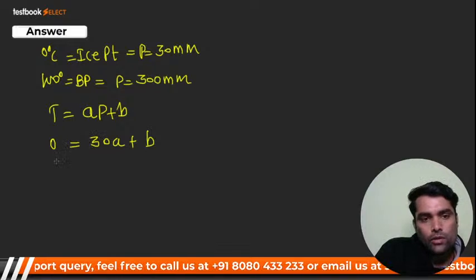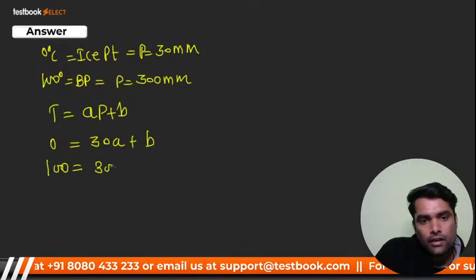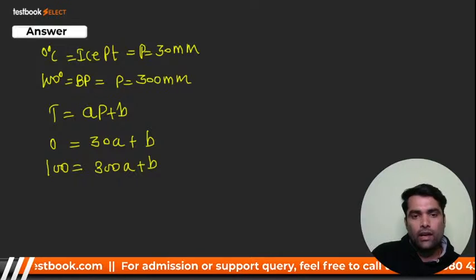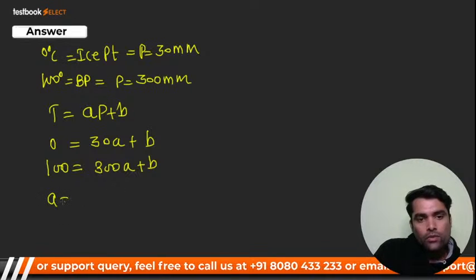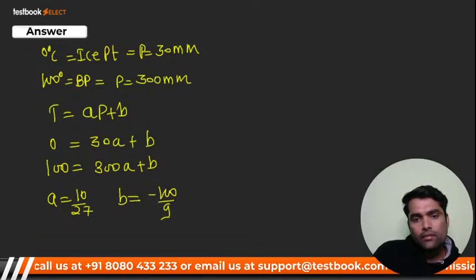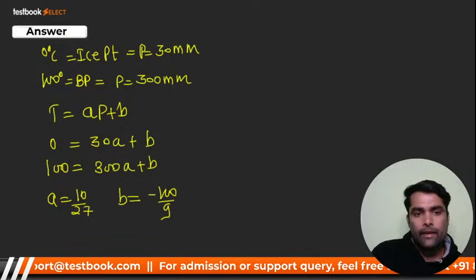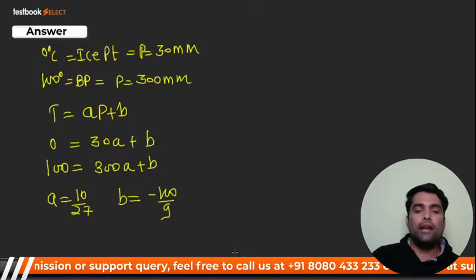Another equation I have is 100 is equal to 300A plus B. Am I right? This equation we get. So from these two equations we can get the values of A and B. A का value क्या आ जाएगा? A value is going to be 10 by 27 and B का value minus 100 by 9. You can calculate. मैंने already calculate करके रखी हुई हैं, so directly I have written. ठीक है, I hope ये समझ में आ गया होगा. So, A is equal to 10 by 27 and B is equal to minus 100 by 9, right?